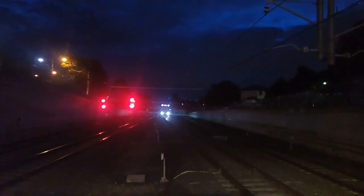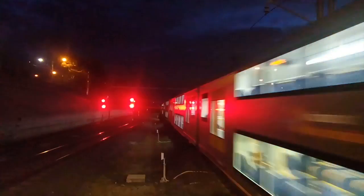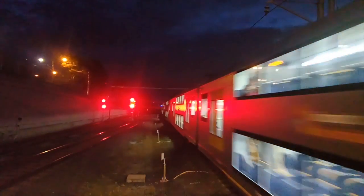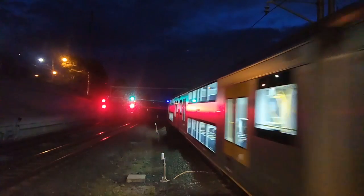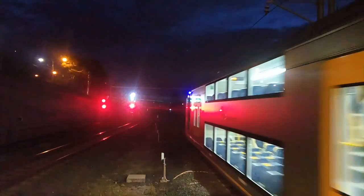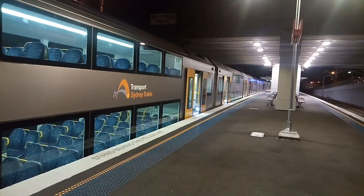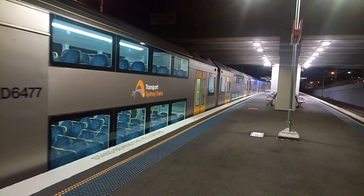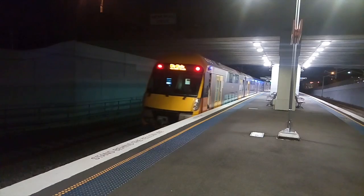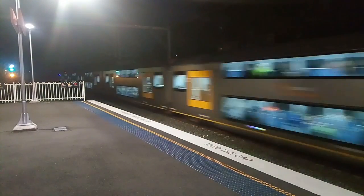Waratah arriving. A77. It is the friendly driver from earlier. City Circle service. S77 now departing. Yeah, thanks. Passing on the up main, sorry, not the down main. Where's my brain today? A50. It's an A set.